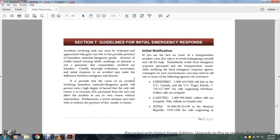Section 7, Guidelines for Initial Emergency Response.